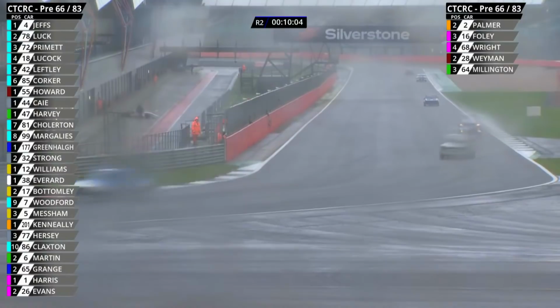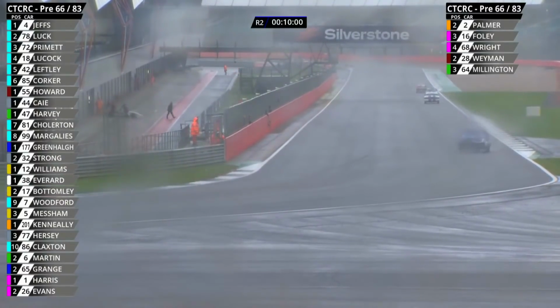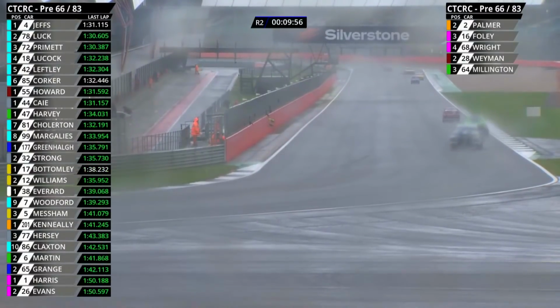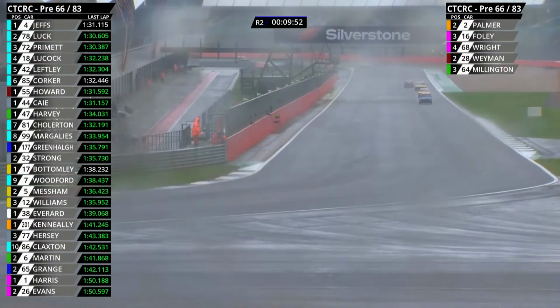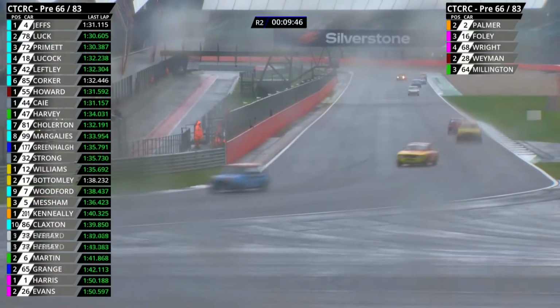10 minutes of the race to go, so we're at a third distance in this race for the Classic Touring Car Pre66 and Pre83 classes, with Simon Jeffs clear at the front in the Golf. New fastest lap of the race, though, done by Stephen Primet, 1:30.387 that time through. So he's got the fastest lap of the race, trying to close up on the two leaders.